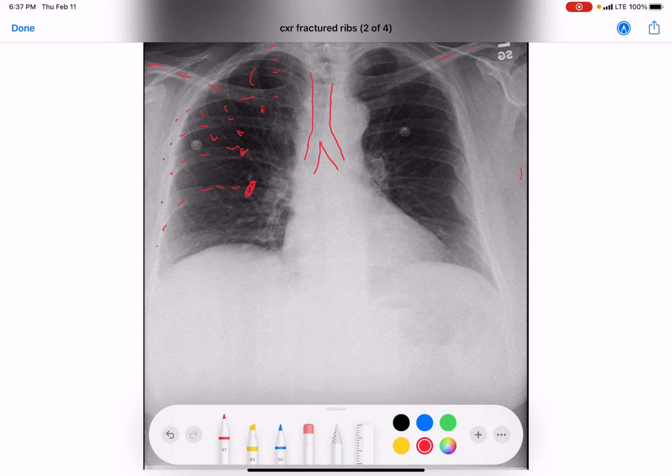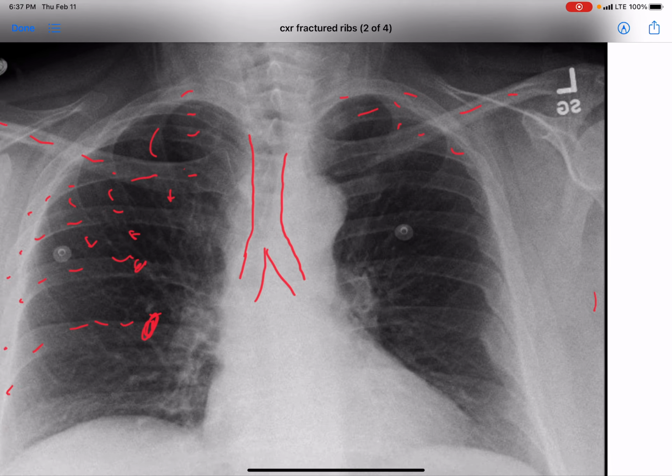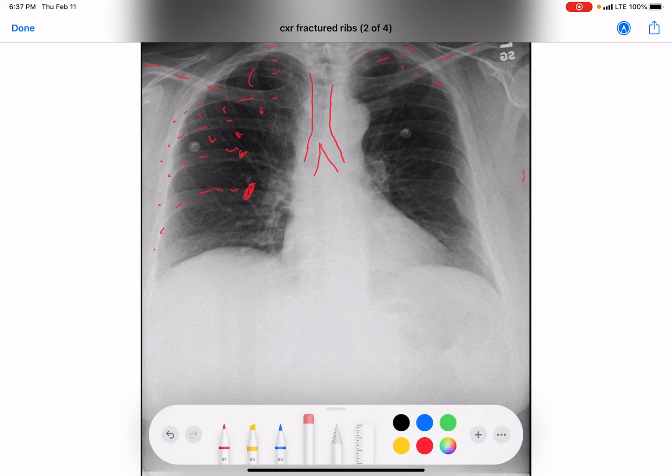So moving to the left side, the clavicle's fine. Look at the bones. We look at the first rib, second rib, third, fourth. Now this fourth is looking a little unusual. Let me blow this up here, maybe. That's not going to stay blown up, I'm afraid. Oh well. So you can see right here, the inferior part of the rib is coming down. And then here, you can see there's a step off right here, as well as here, and here, and here, and here.